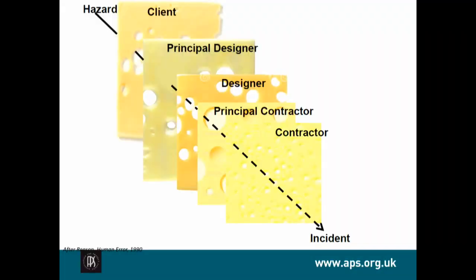What Reason asks us to do is look at our own performance. He says, if we can reduce the size and number of holes in our own performance, our own incapabilities, then we eliminate the vector for the hazard to result in an incident. So yes, sure, we work with other parties, but Reason's premise is, if you work on your own performance, then you stand a chance of reducing this vector for the hazard to result in an incident.